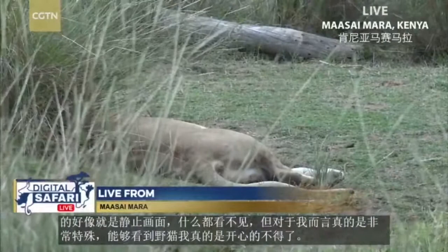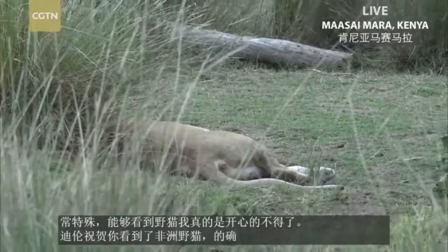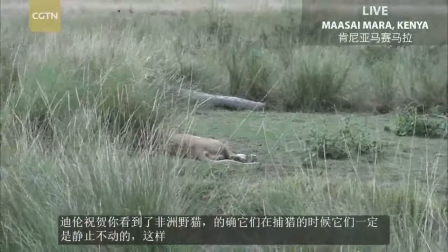Very well done, Dylan, to spot an African wildcat. In general, they're very slow when they hunt, and of course, they do not want to burn so many kilocalories without catching their prey. We're lucky to get another pride of lions here, and if you look carefully, we can only see the back of it in this very tall elephant grass.